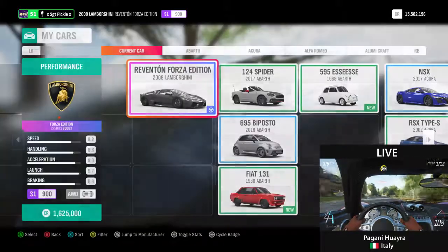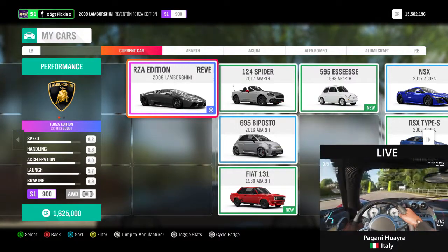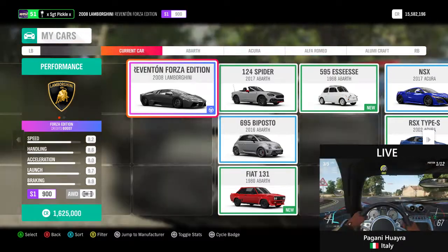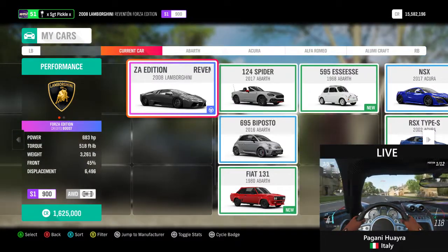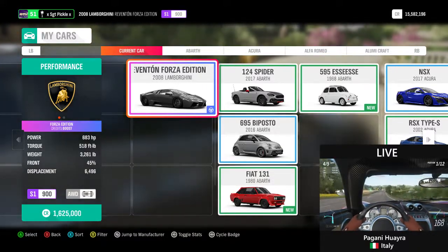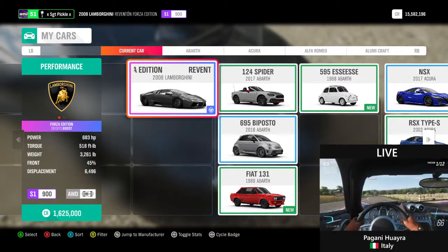Taking a look here at the numbers, though, for the Reventon, it's looking quite well-rounded here, with 8.2 speed, 8.6 and 8.9 for handling and braking, quite good there, and 9.0 and 9.7 acceleration at launch, very strong overall. And 683 horsepower and 518 pound-feet of torque. Pretty standard for this level. 3,261 pounds, slightly heavier than some of the others, but only just barely, so strong numbers still for sure.